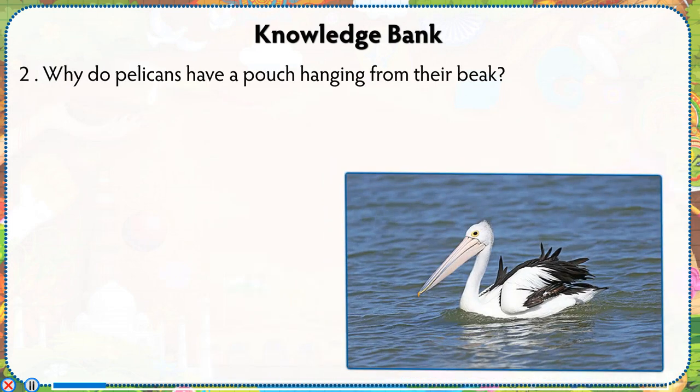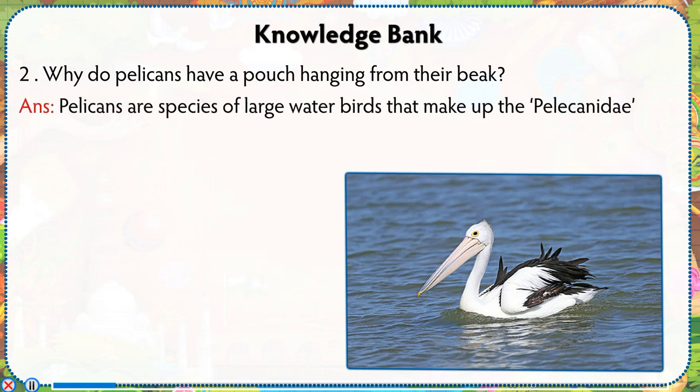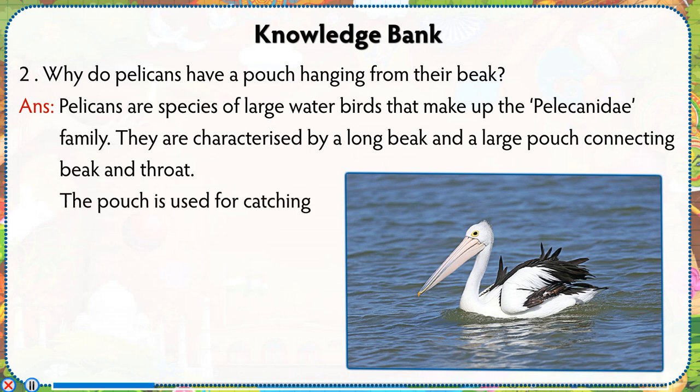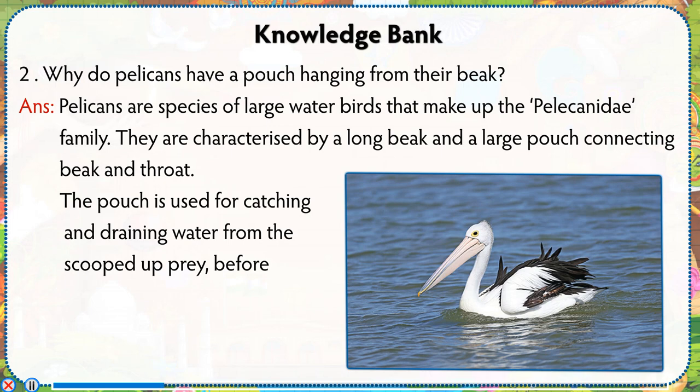Why do pelicans have a pouch hanging from their beak? Answer. Pelicans are species of large water birds that make up the pelicanid family. They are characterized by a long beak and a large pouch connecting beak and throat. The pouch is used for catching and draining water from the scooped up prey before swallowing it.